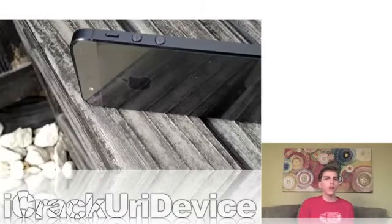It also has a new unibody two-tone back design, which is completely comprised of both aluminum and glass. Now this of course gives the iPhone 5 a great sturdy feel. However, because it's 20% lighter, it makes the iPhone 4 or the 4S feel like a brick in comparison.